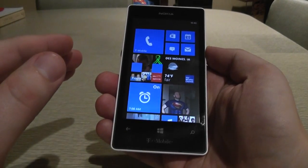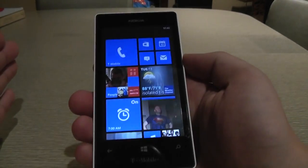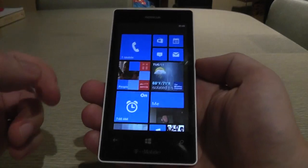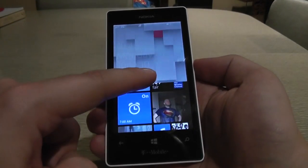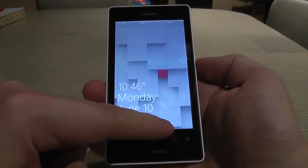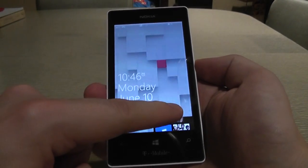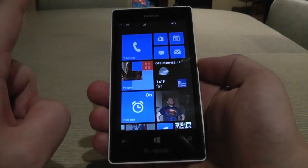So if you get a text message and the screen's off, or a missed call or something like that, there's no way to know. You have to turn it on, and the lock screen will tell you some stuff, but still, I think it's silly that you have to turn it on. And it's not just the cheap Windows phones, it's a bunch of them. In fact, maybe it's all of them. They just don't have a notification light.